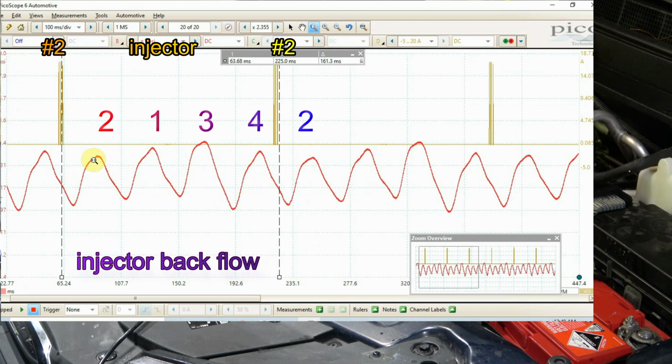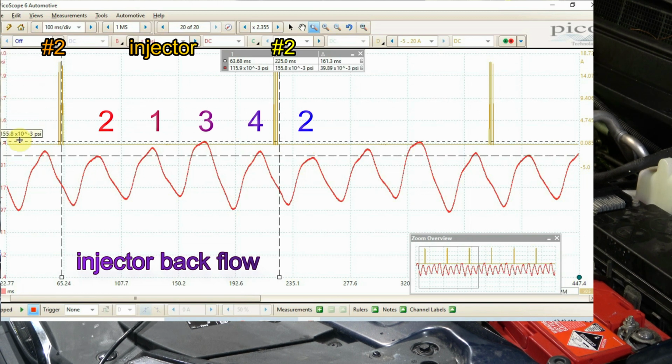If you remember the firing order, 1, 3, 4, 2. So this is my number 1, this is my number 3, 4, back to 1, 3, 4, 2, back to number 2 here. I'll just put a cursor there. This is my lowest value and this is my highest value right here. There's not much difference there. If you consider the pressure here, we're only talking about maybe 0.05 to 0.1 of a psi difference there, right?